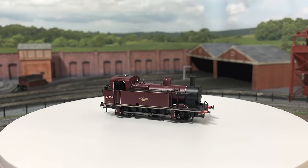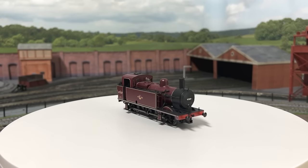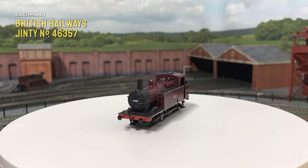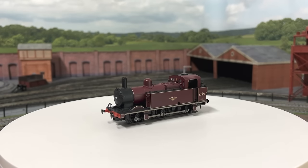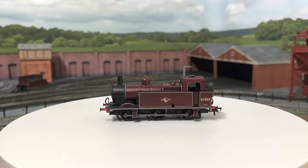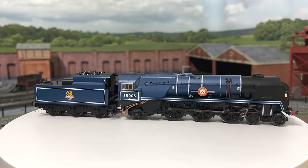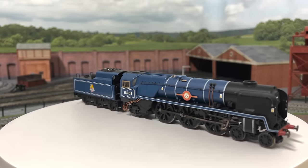My only Jinty, and the best one in my opinion, number 47357, sporting a lovely BR maroon. The real engine wore this livery in the 90s, I believe. Red Jinties are the best Jinties. Changed my mind. Here we have another Merchant Navy, but a rebuilt version this time.